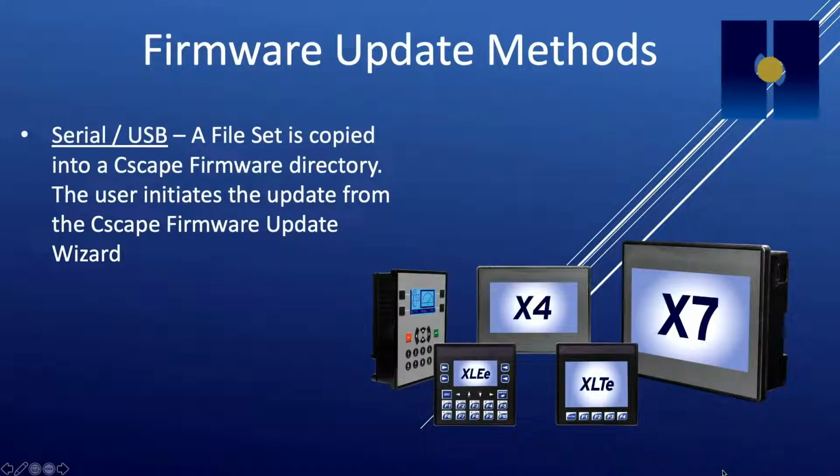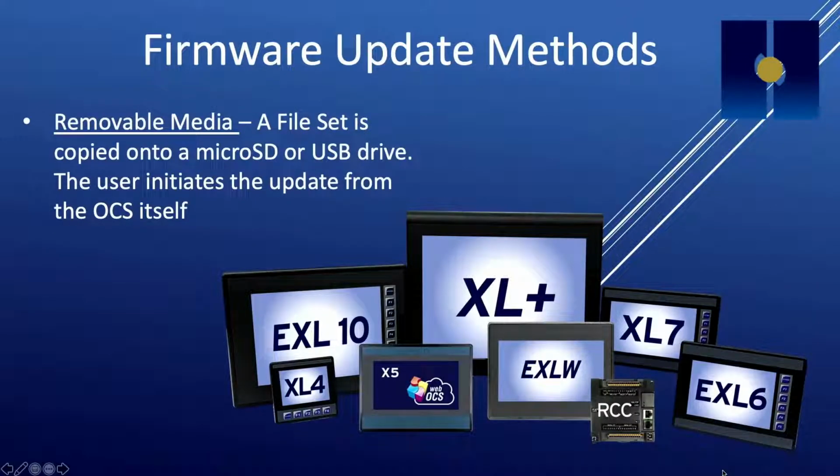So that's the serial method that's used by not only the Micro series, but also the XLE and XLT. And one thing to keep in mind is there are plans for these products in the future to be updated from a memory card. So that's something you will see relatively soon from these products. Most of the feedback we've gotten from customers is that the method they prefer for doing firmware updates is the next one we're going to show you, and that is doing the update from removable media.